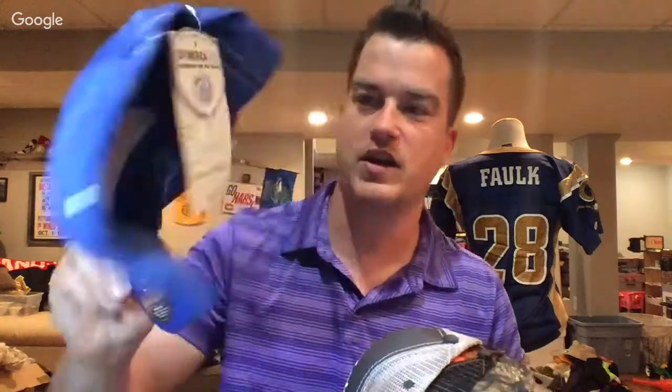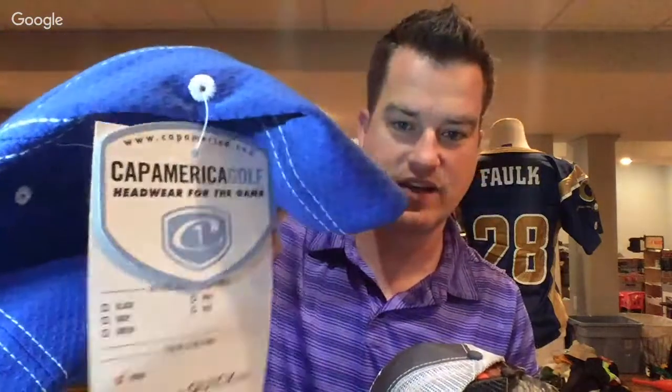So there you go. Cap America. They had a bunch of these. I don't know what they are. Someone ordered them, who knows? But these are all brand new. I picked up new hats. Some of these are already out there. Some of these sell real well.